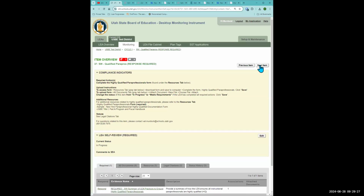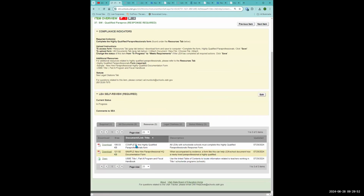Now, if you have just targeted assistance programs, you can skip this item and go to the last item. For those LEAs with school-wide programs, you need to complete the highly qualified paraprofessional form that's found under the Resources tab. So it is this first one listed here. You're going to download that, but I already have it completed, so I'll show you what that looks like.